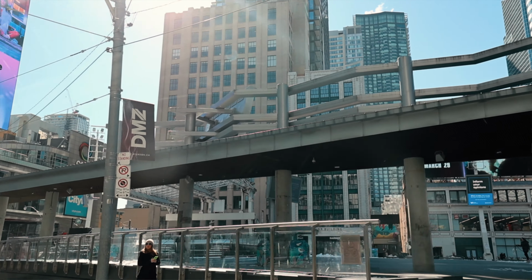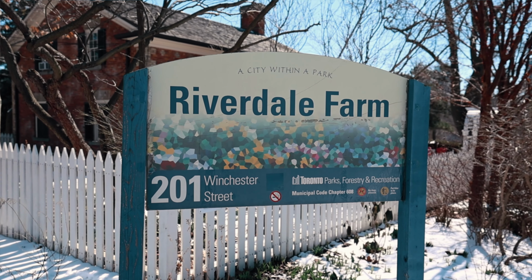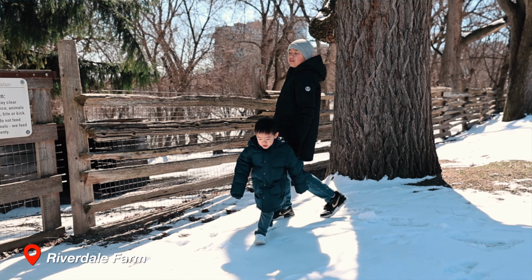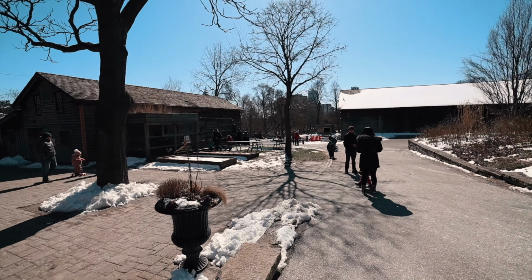It's amazing, the experience. So we came here in a Porsche from the Ritz-Carlton. The guy's gonna wait for us for about an hour, however long we need, and then we're gonna head to the next spot. But the Riverdale Farm experience, it's like outdoor, it's naturesque. Supposedly it's for families. There's animal petting, I believe. We'll show you. Also, I don't think there's any admission to this too, so it's free admission.